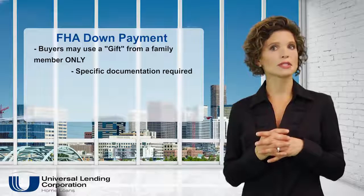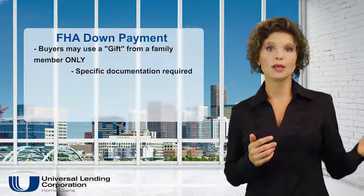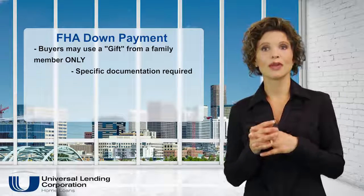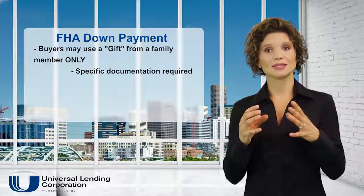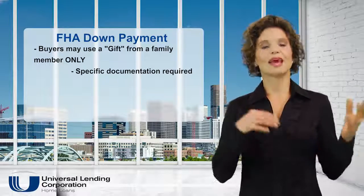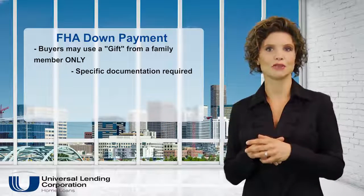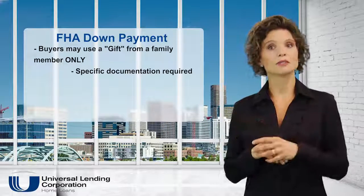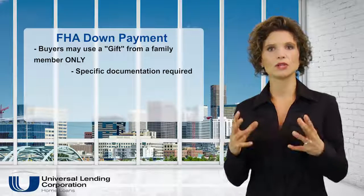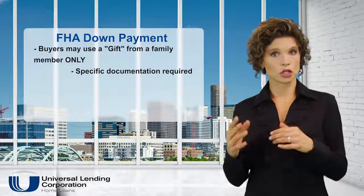This is one of those things that the buyer is going to complain about as well as the gift donor. Please keep in mind that when you get a gift from a family member, we have to document that the gift came to you, that the gift was deposited into your account, and that the gift came out of your grandmother's account or whoever it was given to you from. And a lot of times those people, the donors, do not like to give their personal information. They don't understand why they should have to give their bank statement to show that they gave a gift.